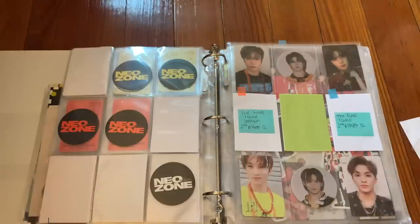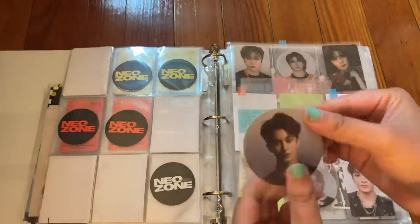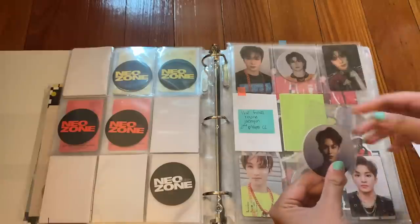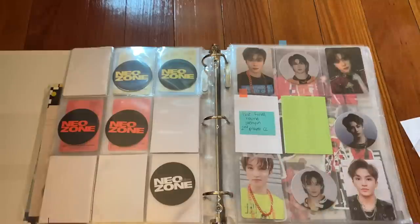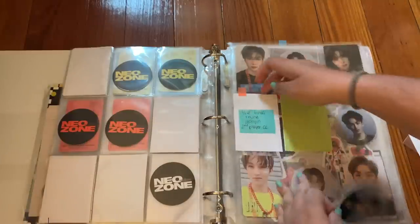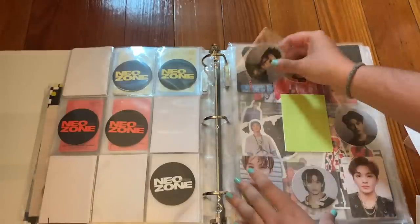And then we have some circles. So we have Mark's circle. So Mark's gonna go here. Yeah. And we also have, if I can find it, here it is, Jaehyun's circle. So this page is complete. I completed the final round.